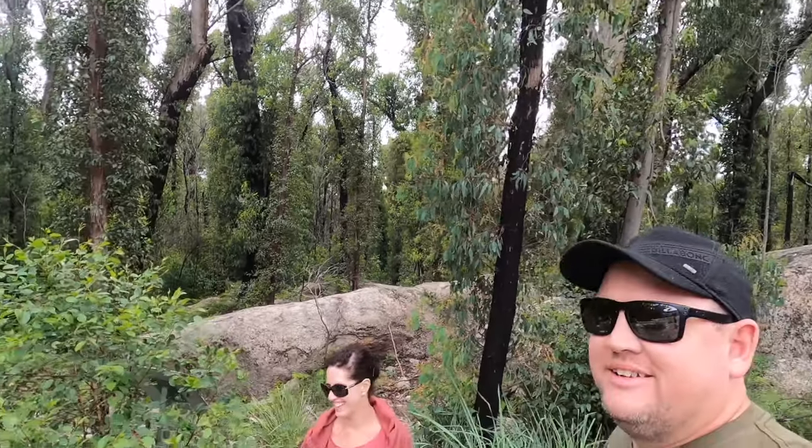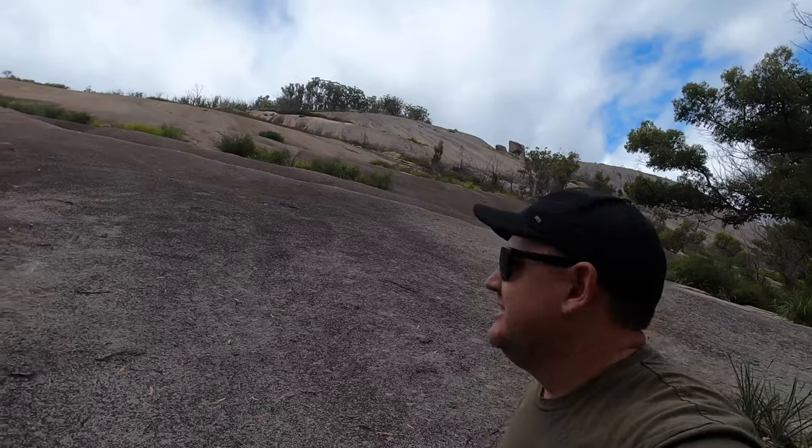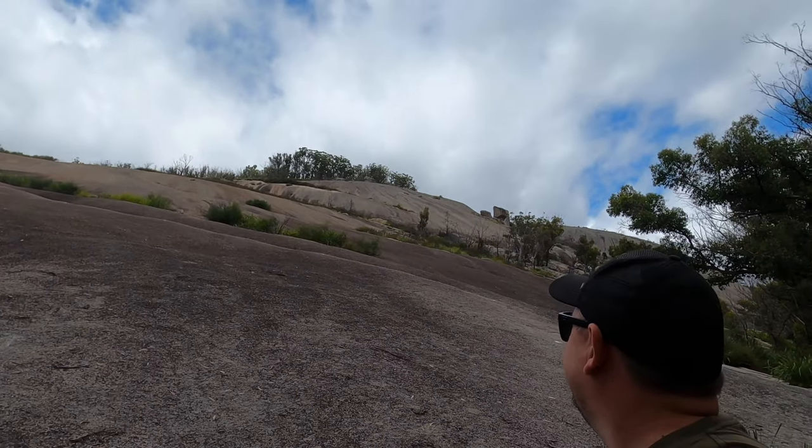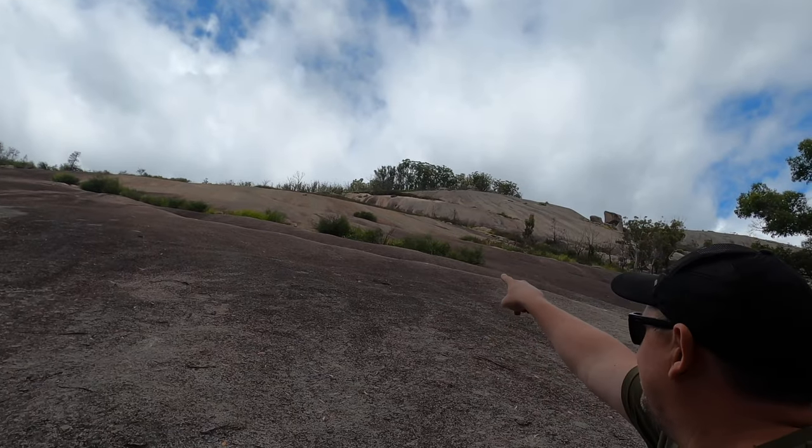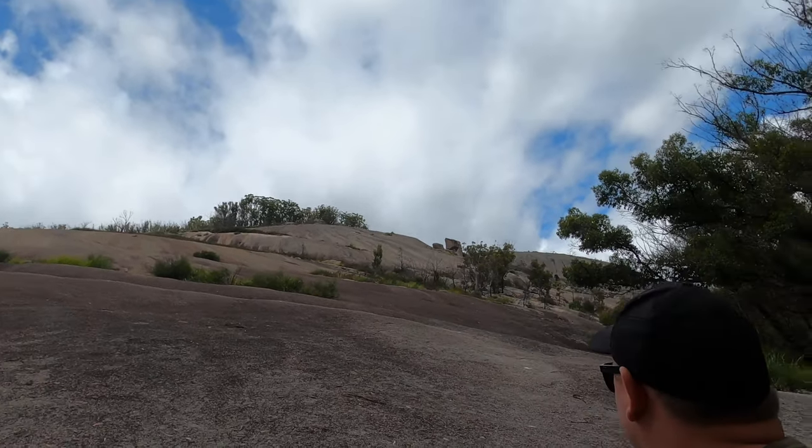Well, a little bit of a walk to get here, but yeah, it's pretty cool stuff. It does balance. Yeah, it's steep. I'm just going to do that little platform there where that grass area is. That's as far as I'm going.